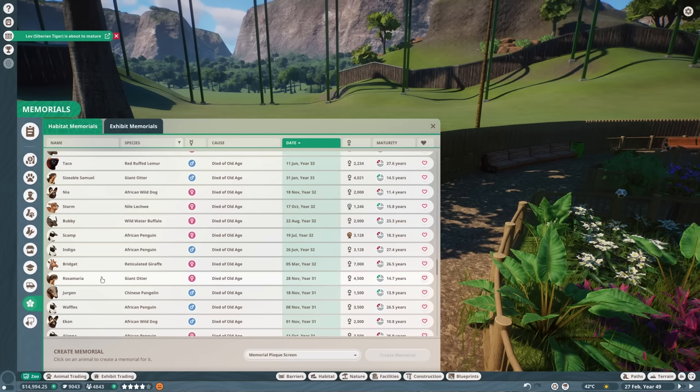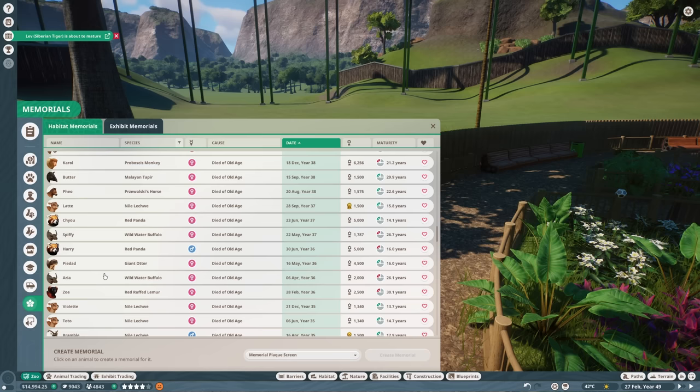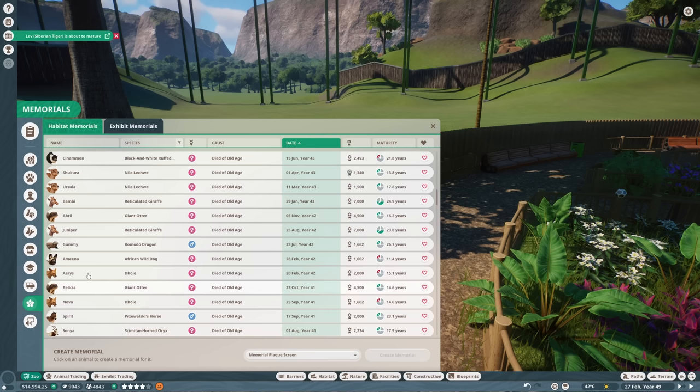But all of them are going to get a plaque, like Motomoto. All of them are going to get a plaque because they all deserve one. And I just can't believe how many we've had, like Peanut as well. We've had so many animals in this zoo. It's been such fun having them all in here. But yes, I'm going to go through the list now and make a plaque for each of them.